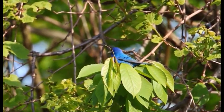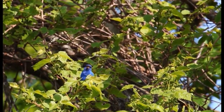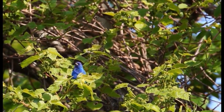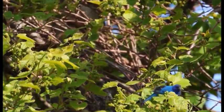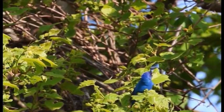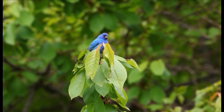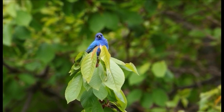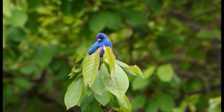And then there's the Indigo Bunting. So this is one that we typically see more of in our province of Ontario and Eastern Canada. And it's a beautiful bird. A lot of people call it the blue bird, and not because of the fact it is so blue, but it is more of an indigo color. And what's neat about them is they often feed and sing at the same time, because it can be quite competitive in a nesting area.